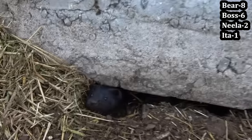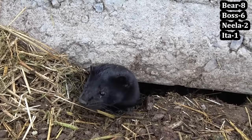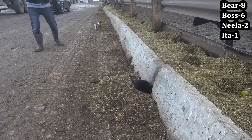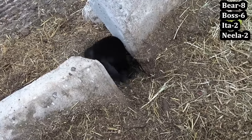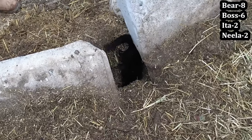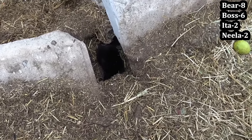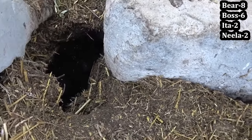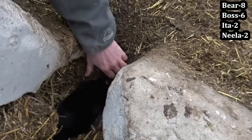Good boy. She's got a rat right there. Look, watch, boss. Oh yeah, she's got it. I wonder if it's a nest. She's got it right there. Can you see it? The gray? I can see it right here. It's trying to get away from her. Yeah, it's a big old freaking rat. Seems like one of the boss ones. No, I think it's a lot bigger than that.